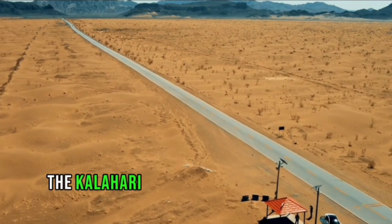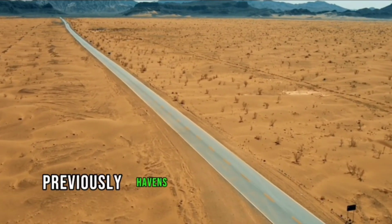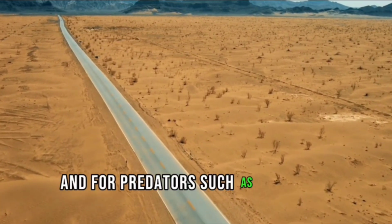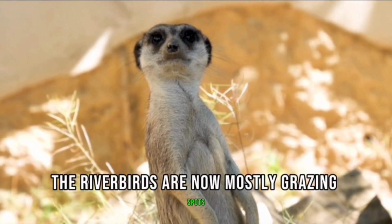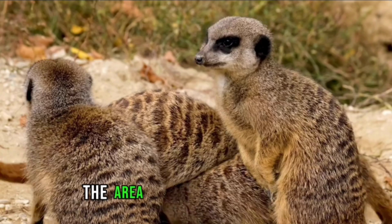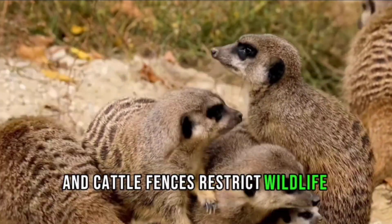The Kalahari is home to many migratory birds and animals, previously havens for wild animals from elephants to giraffes and for predators such as lions and cheetahs. The riverbeds are now mostly grazing spots. However, leopards and cheetahs can still be found. The area is now heavily grazed, and cattle fences restrict wildlife movement.